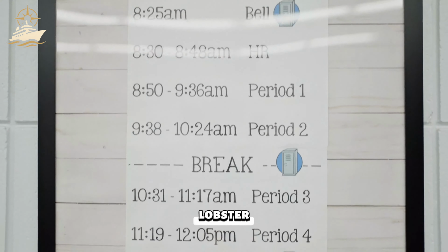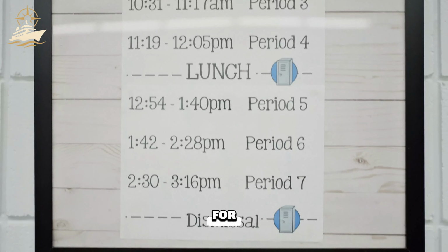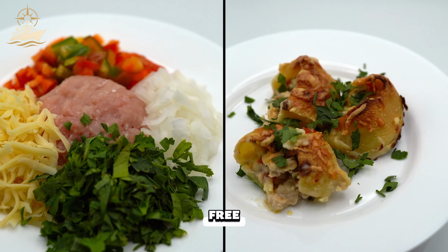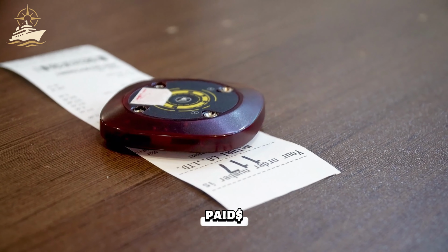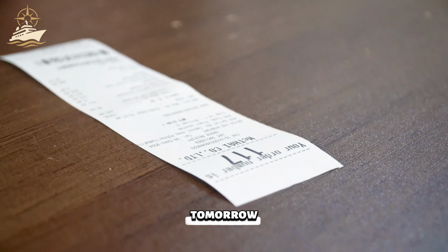Look up which night's lobster or prime rib are served in the main dining room and schedule your specialty night for a different day. That way you're not paying double for something you could have had for free. Because nothing ruins a filet mignon faster than realizing you just paid 80 extra for the same cut you could have had at dinner tomorrow.